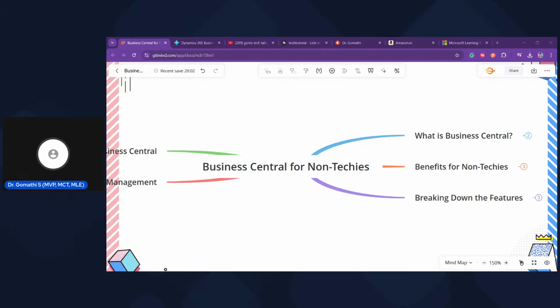This is basically used to help manage your business for finance and also for your operations, sales, and customer service. There are various advantages of Business Central as well. If you want to streamline your processes, do customization, or get better integration, it has Copilot as well, and it is widely used. So this is what Business Central is.